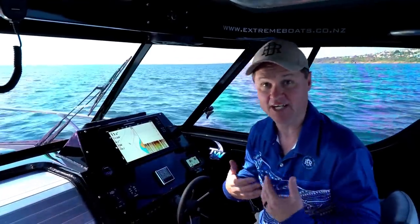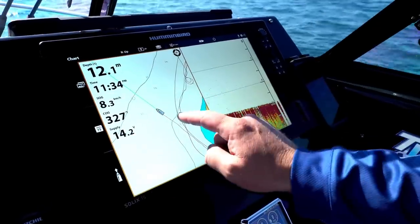Seriously, if I don't find fish, I can't pay the bills. I won't have a lot of fun. And this thing has rocked my world.